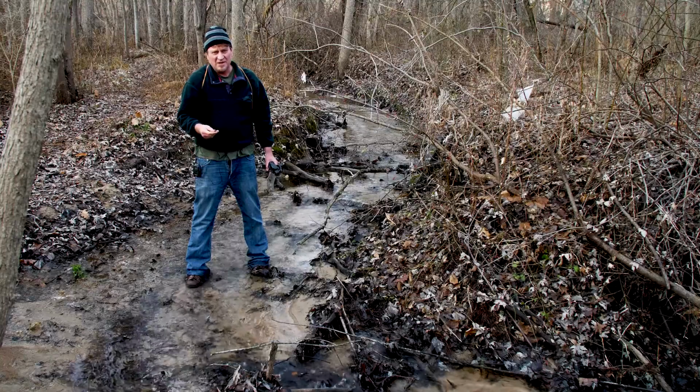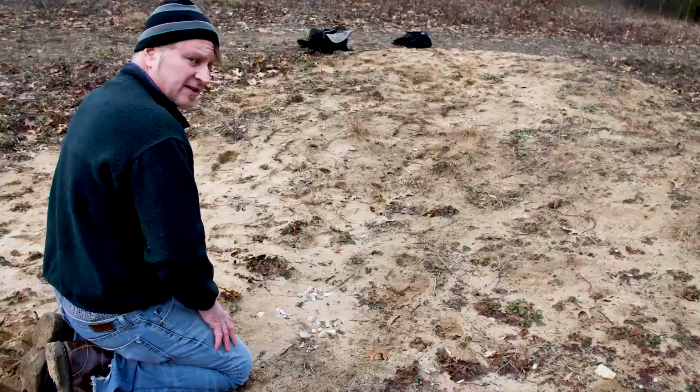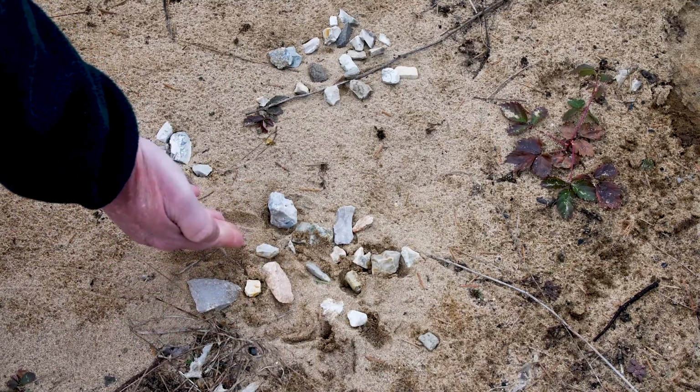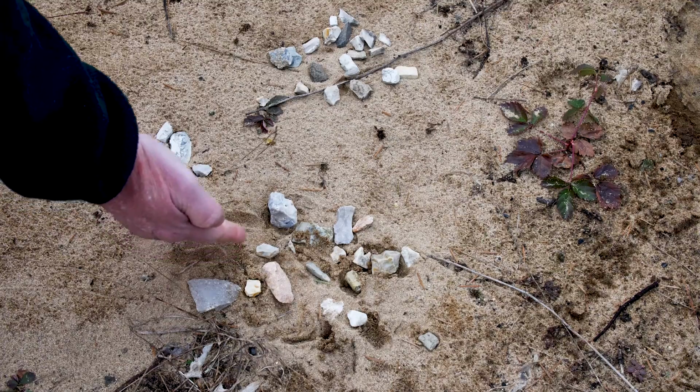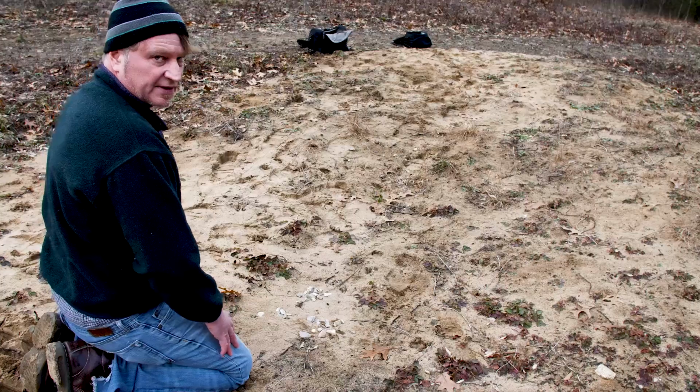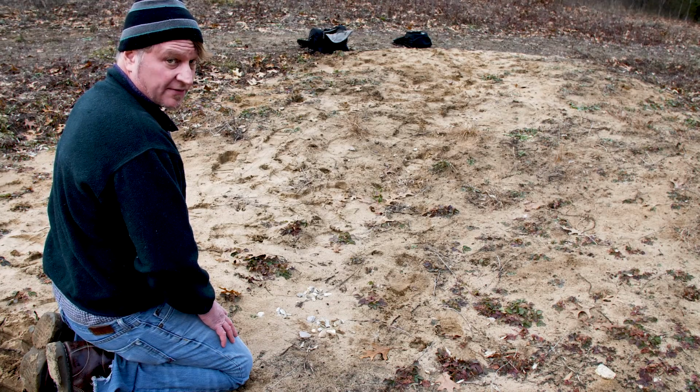With any site, you want to look for evidence of occupation. This is called debitage, the waste materials left over from the production of stone tools. It could be a small amount from a stop to manufacture a tool, or if there's an abundance, you can assume that you have a camp or a village site. Certainly a good place to look for artifacts.